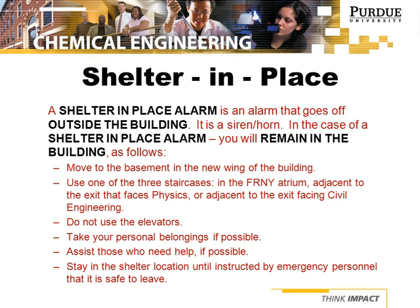Move to the basement in the new wing of the building. Use one of the 3 staircases in the Forney atrium, adjacent to the exit that faces physics, or adjacent to the exit facing civil engineering. Do not use the elevators. Take your personal belongings if possible, and assist those who need help if possible. Stay in the shelter location until instructed by emergency personnel that it is safe to leave.